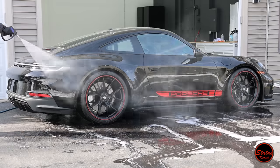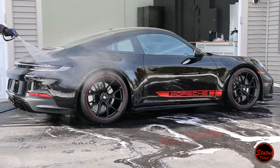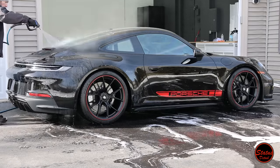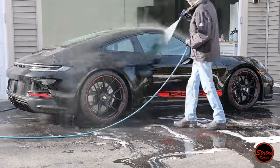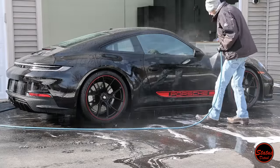There's a difference between loose contamination and, like, I've been driving the car for a month and it's really embedded and requires agitation to remove it. When it's loose like this, just rinsing the car alone will actually get like 99% of the dirt off.